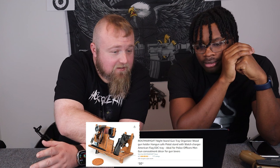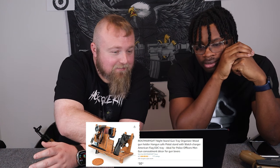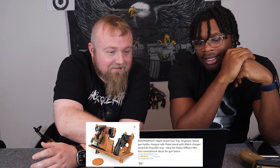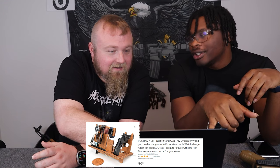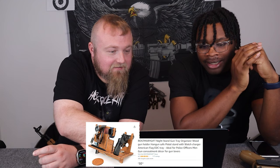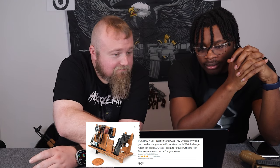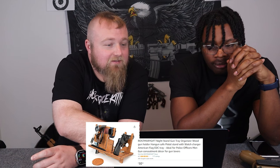It's got a place for your wallet, place for your knife. Oh, extra ammo? No way. Man, 5 extra bullets, bro. Instead of putting that knife there, you just put your mag there. Exactly. Or on the front. And it comes with a coaster. Every nightstand needs a coaster.